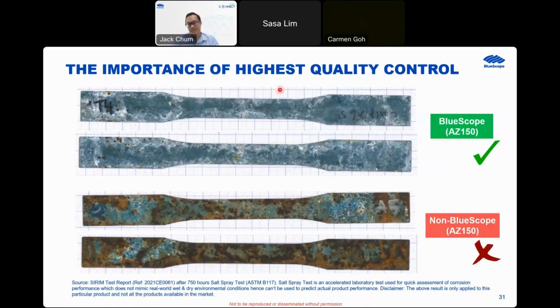For example, in this case, on the top and bottom surface over here, you can see performance is quite even. This one, even though it's SZ150 coating class material, performance is not so even. This surface has less corrosion compared to this surface. Why? Because the microstructure is not in good condition. The coating layer is not evenly coated. That's why you can see this kind of premature failure on these particular samples.